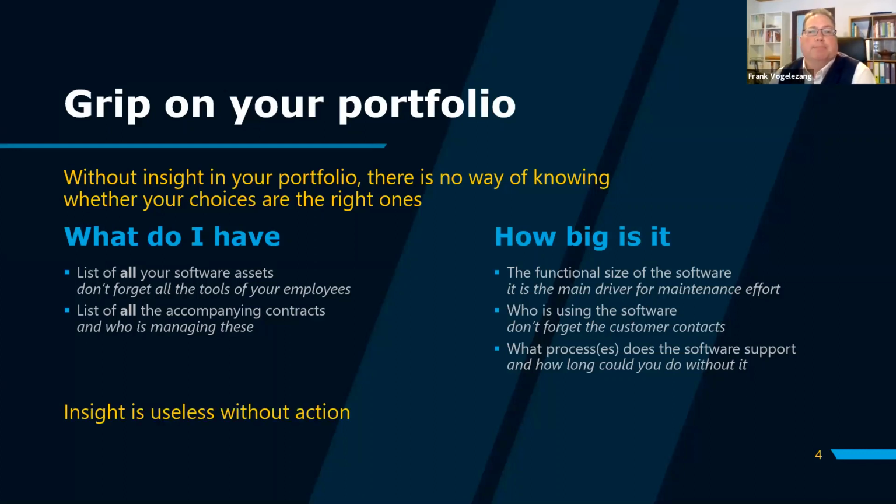But insight is useless without action. You can know everything there is to know about what you have and how big it is. If you're not going to take action on the information you have, well, why bother about getting the insight?